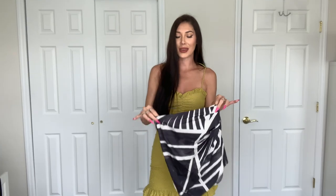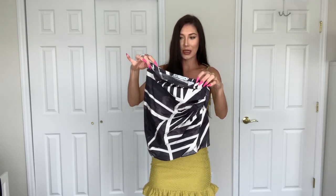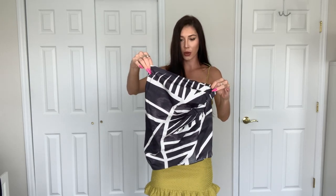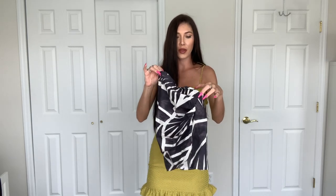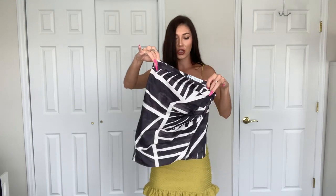All right, so next up is this cute little skirt. I'm not sure if this is a zebra print or some African print. I'm really not sure, but it is so, so gorgeous. It has a little zipper on the side, and it just kind of pulls to the side, if you can see. I got this in an extra small. It was $39.90. I still have the tags on everything because I have not even tried anything on yet. But it just looks so gorgeous.